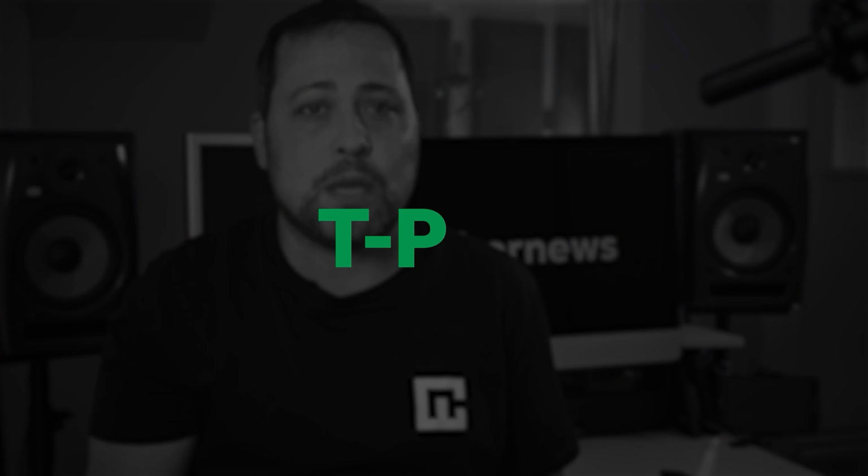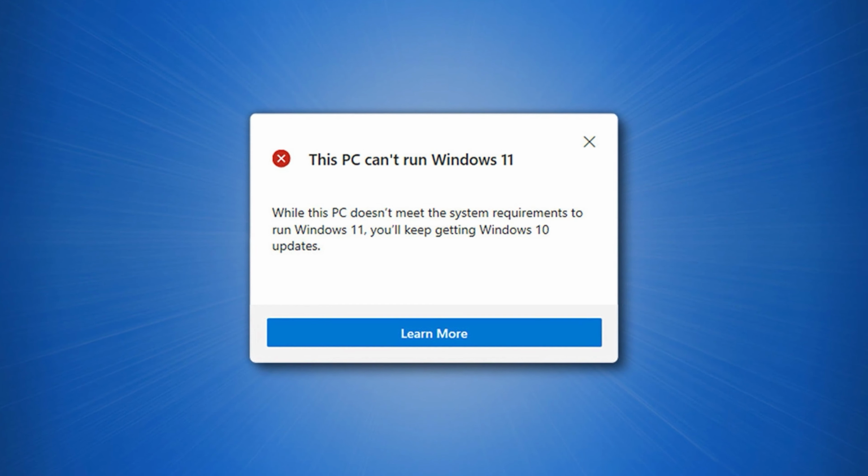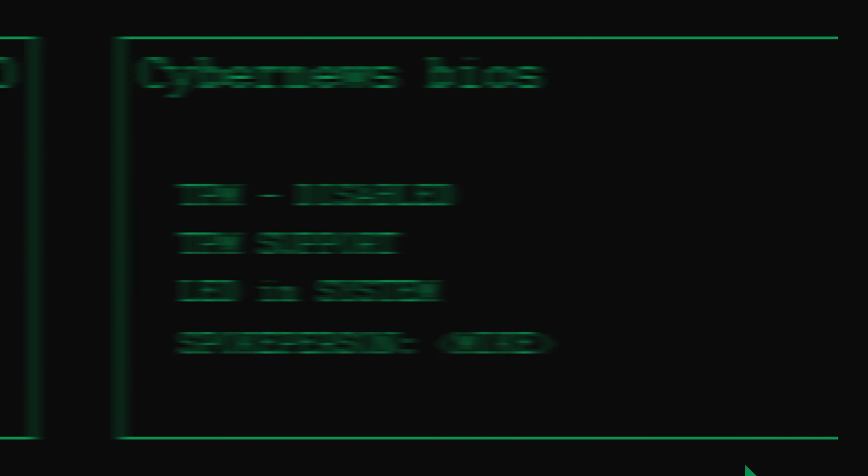And top tip, not all PCs and laptops have TPM enabled by BIOS. So even if your PC is showing it's not compatible with Windows 11, it might be that you just have to go to BIOS to enable it.